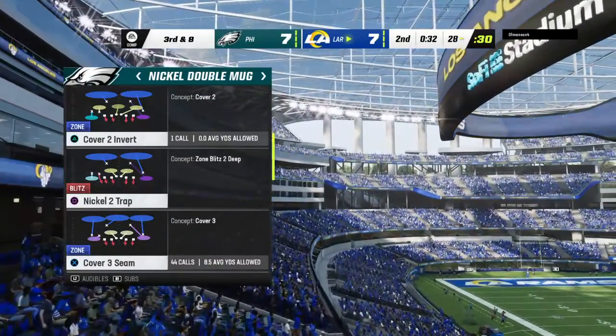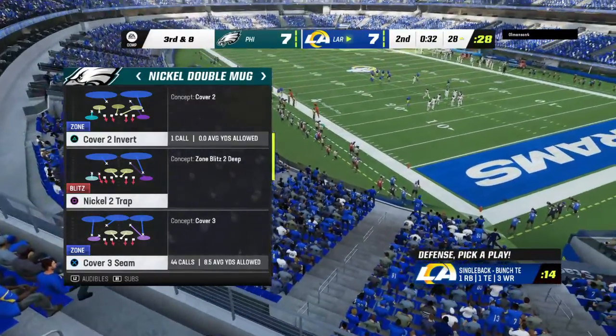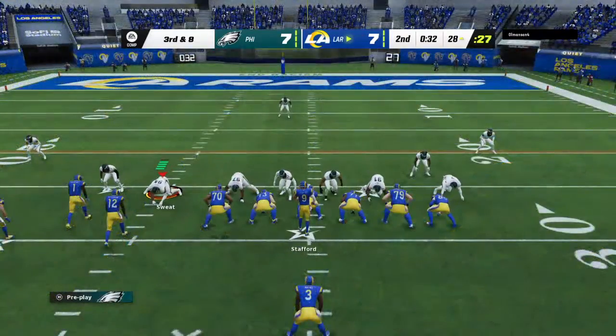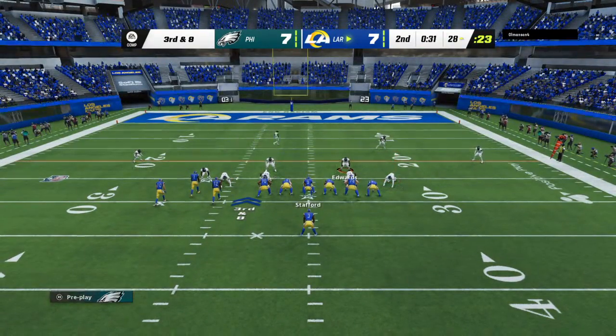Now that's a tough throw because he's moving to his left. He's got to get his shoulders pointed back right to throw it all the way across the field to try and connect. Unable to do so. 7th play of the drive, forthcoming on 3rd and 8.